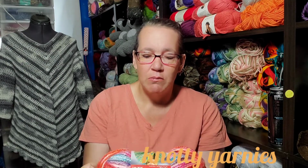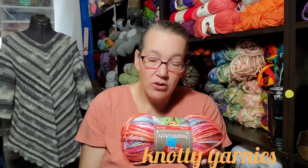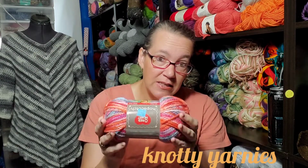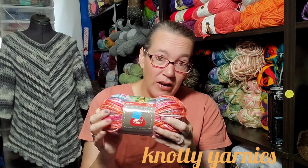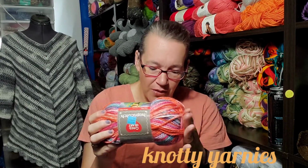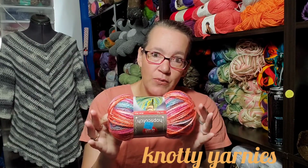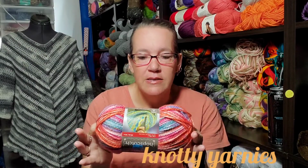And this is made in India. These were regular $6.97 a skein. I would never have paid that. I would have waited for a sale. But I got them on clearance for $3.97 a skein. So where can you purchase a hat for yourself for $3.97, right?